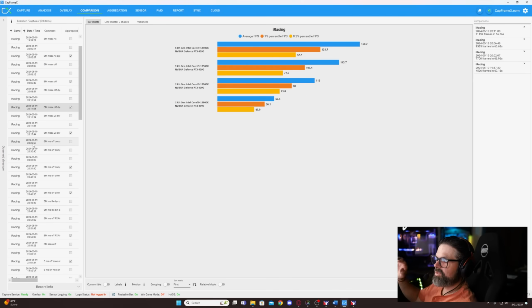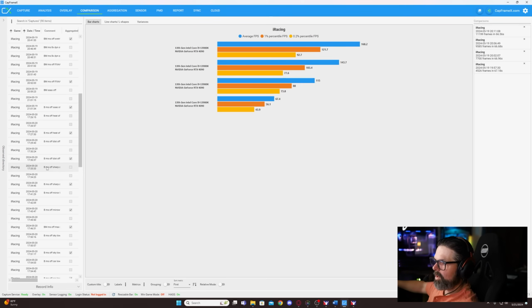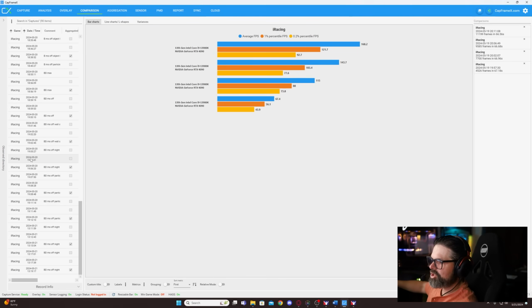When we start getting into other settings, this is where we saw a lot more in terms of consistency and FPS. So your big ones: dynamic shadows, big. Also, the MSAA was huge. Just like I said before, turn that off. The other really big one, in terms of shadows, was your night shadow maps.